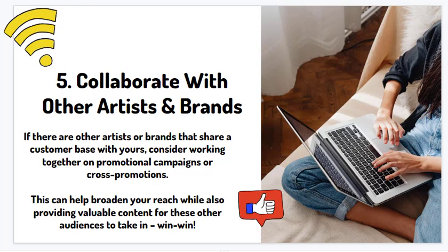Another strategy is to collaborate with other artists and brands. If there are other artists or brands that share a customer base or a fan base with you, consider working together on promotional campaigns or cross promotions. This can help you broaden your reach while also providing valuable content for this other audience, which is a win-win. Digital marketing isn't an easy feat, but it's worth the effort when done correctly.